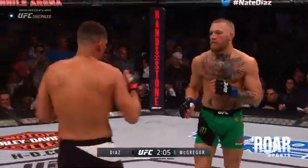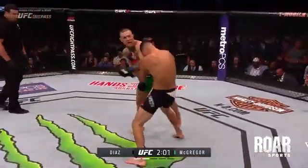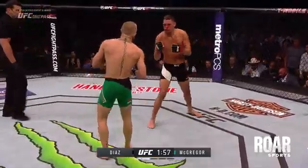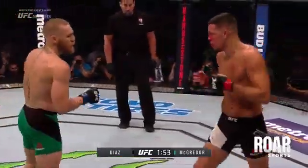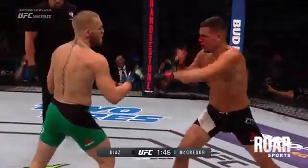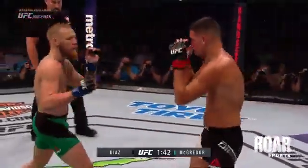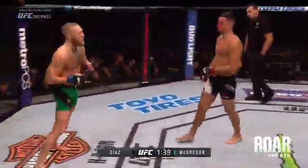Conor is happy to wait for what's given to him instead of hunting down openings like he did in the first fight. Well, he's getting more and more confident as this fight goes on. Standing right in front of Nate and outboxing him here. Again with the leg kick. And again, man.